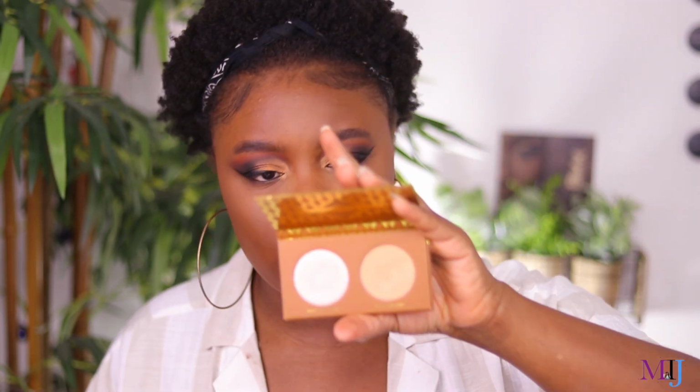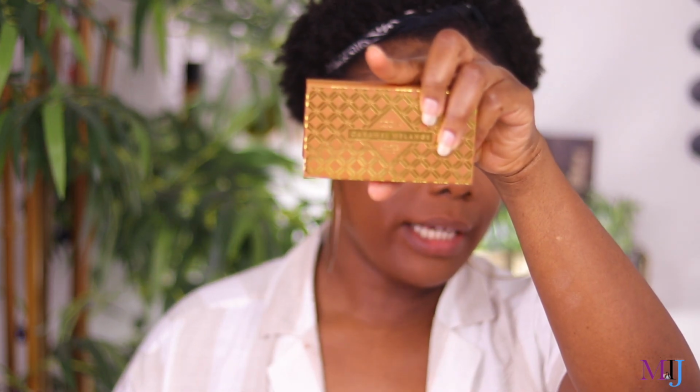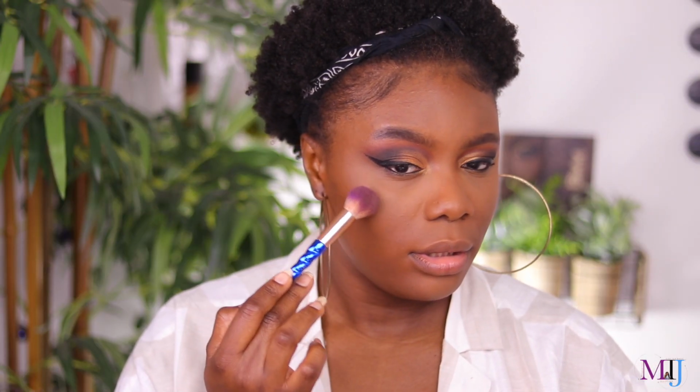Let me go ahead and apply highlighter using the Zoeva Caramel Melange highlighter palette. Wow. Like this powder, look at my face. Oh, I'm already glowing a little bit here. So I'm just gonna pick up Tasting Experience. I'm gonna pick up this one. Just a little just to see and just amplify the glow on this side. Ooh.